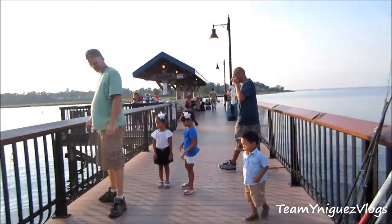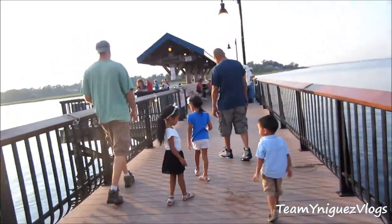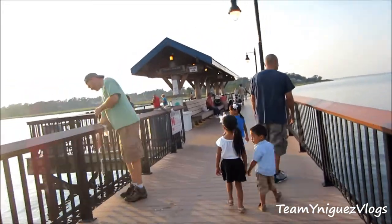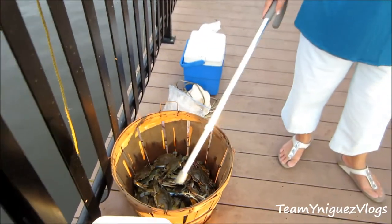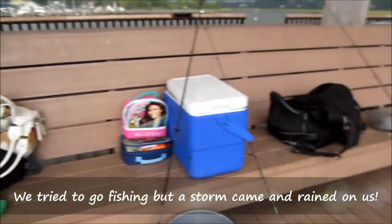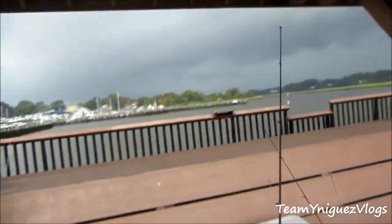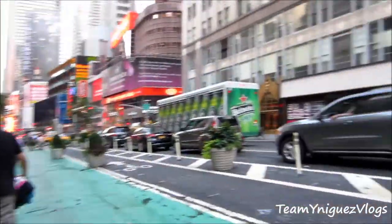What was it, babe? Snails. Oh, snails? You can eat them. Snail. Maybe this one is female. Wow. Daddy, you want to get bait? It's coming. In Times Square.